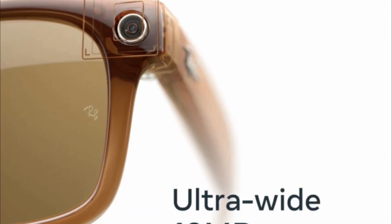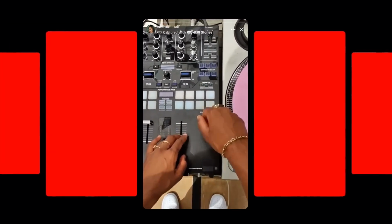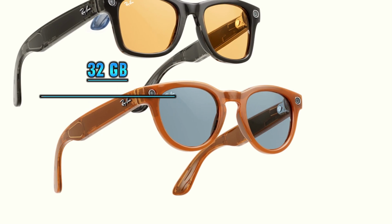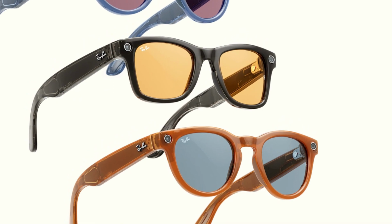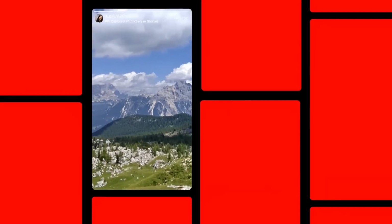These smart specs boast a 12MP ultra-wide camera that can shoot 1080p videos up to a minute long. And here's the kicker, they even let folks know they're on camera with a polite white light. Storage woes? Fear not. With 32 gigabytes of internal storage, you can save around 500 photos and 130-second videos. And to share your gems, the MetaView app is your trusty sidekick.